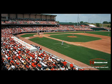The 9th inning is coming up. No runs, no hits, no errors. 1 man left on base in the bottom of the 8th. Nebraska leads Wichita State 7-3.